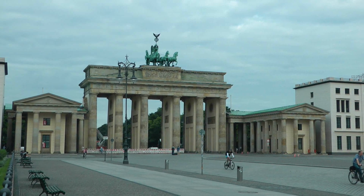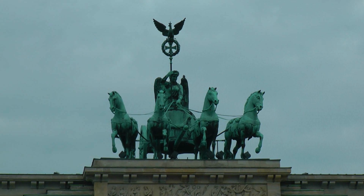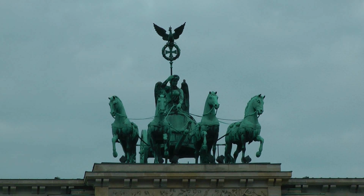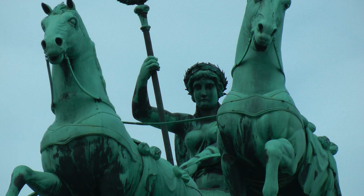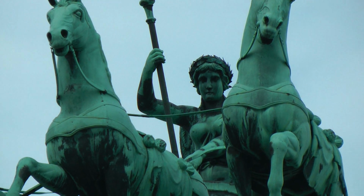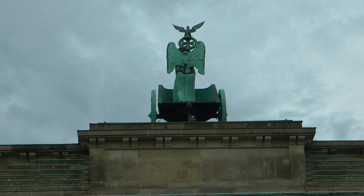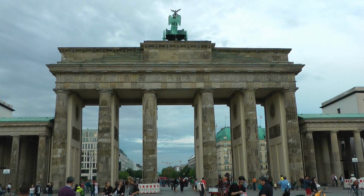There is a myth that says that at some point in its history, the quadriga was turned around to face the other way. In fact, it has always faced east, as it represents, depending on who you ask, either peace or victory, returning to the city.